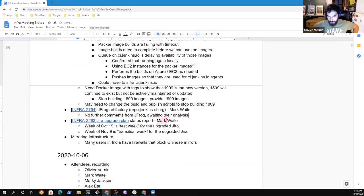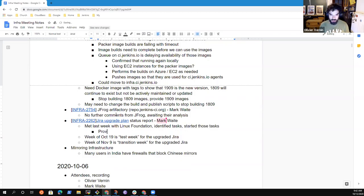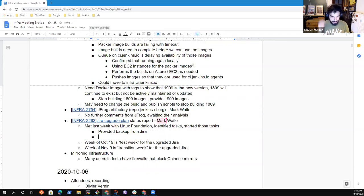Regarding the Jira upgrade, we had a meeting last week with Mark and the Linux Foundation. We identified a few things that we have to work on. One thing that we did was to share a backup of our instance of issues.jenkins.io. So we gave access to one person from the Linux Foundation to the Jira machine, so that person could retrieve the backup. Another topic that we discussed last week was that the Linux Foundation uses Let's Encrypt to generate certificates, and they only use the DNS method. So we needed a way to share access to our zone.